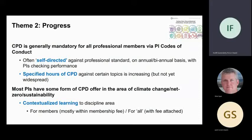And do we have access to the right topics? And the answer to that is probably not. One of the things that institutions can do is offer CPD directly or recognise CPD that others provide. So one of the things that we are trying to do with this climate framework is to do that by working in collaboration. But we need more CPD that is contextualised.